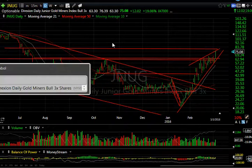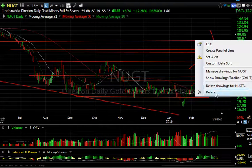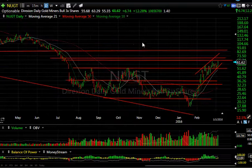NUGT, although it had a great day, nothing compared to the JNUG, which was up 19%. This was up about 12.25%. And you can see, I'm drawing this here for you, the path that this has. Potentially, we could see mid-70s, even mid-80s before this one has any kind of deeper retrace. An incredible move, considering in January the stock was 17.